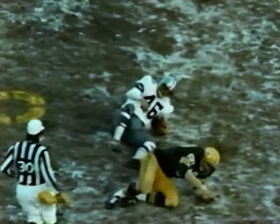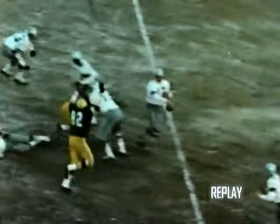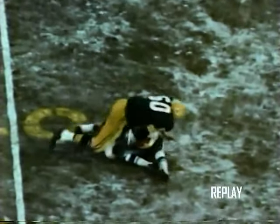Meredith takes the snap, goes back to throw, fires a swing pass complete to Craig Bainham, who slips and falls behind the line of scrimmage at the 37-yard line. He had a clear field ahead of him, and he was really starting to move, and he slipped. And Leroy Caffey moved in there to hold him down. There was a loss on the play of 4 yards, and it's 3rd down and 14.